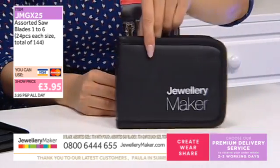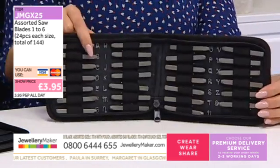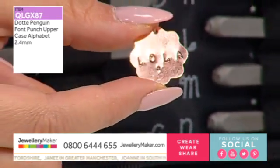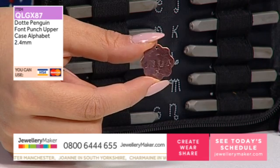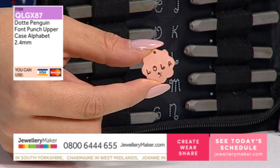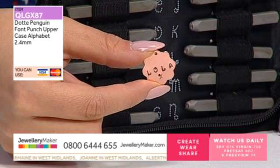Another one which has been very popular, which we did a demonstration on, is our A to Z letters with the ampersand as well in there. These ones, there you go. This is what the font looks like in real life. Obviously we make it look a bit bigger so you can actually see it in the packaging. But that is what it looks like up close and personal. We did this demonstration for you earlier on. We also did the blanks. Some of the blanks have sold out. For example, this set. But get yourself on JewelleryMaker.com to actually see it for yourself.